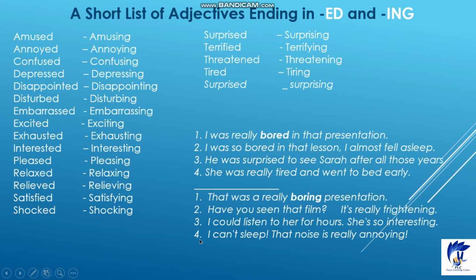Okay. Number four, "I can't sleep. That noise is really annoying." I can't sleep means I'm talking about myself, my feeling. So the noise is really annoying. These adjectives with ing talk about the noise, not about me. That's why I used ing here. I hope you got the main point. I hope you learned about the adjectives with ed and ing.